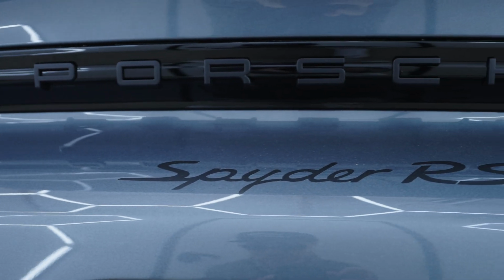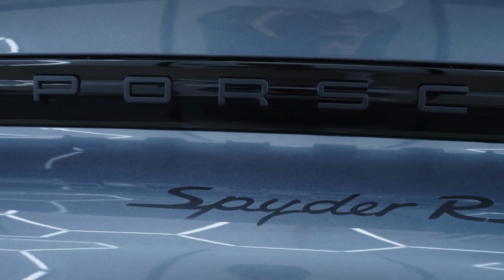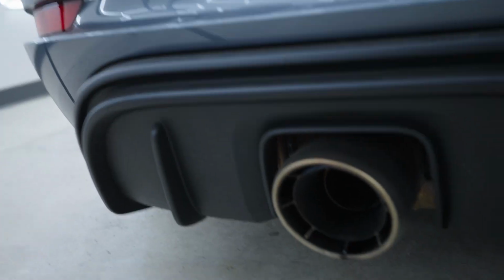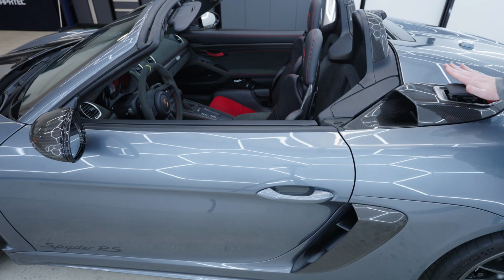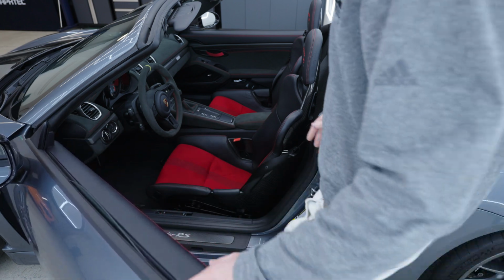I mean, this vehicle does look super menacing. I do have to say, I love the Spyder RS logo, and it's perfectly stuck onto the paint. The exhaust pipes are going to be extremely loud. I've heard these before. You're going to love the noise, so we'll make sure to capture that properly. I think it's about time for us to get inside this vehicle, shall we? And let's get on the road, see what it's like living with this beast.